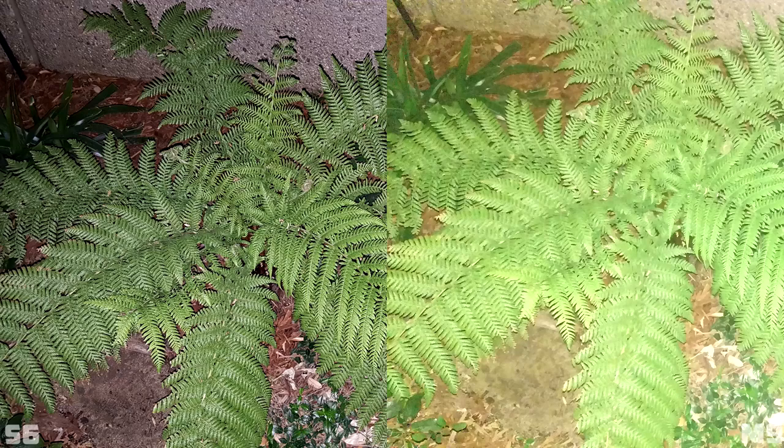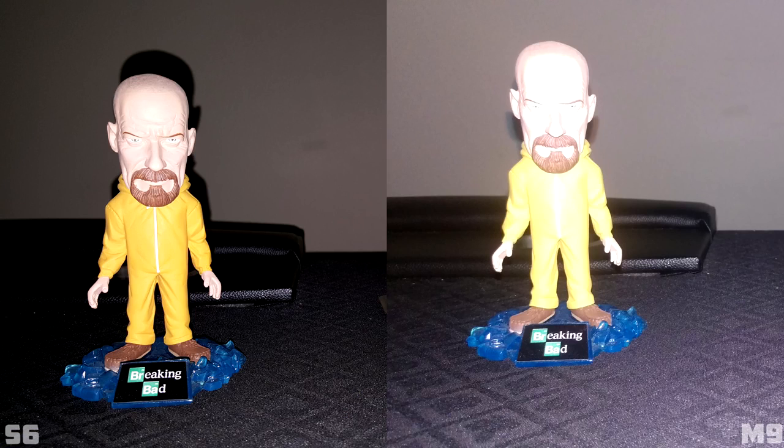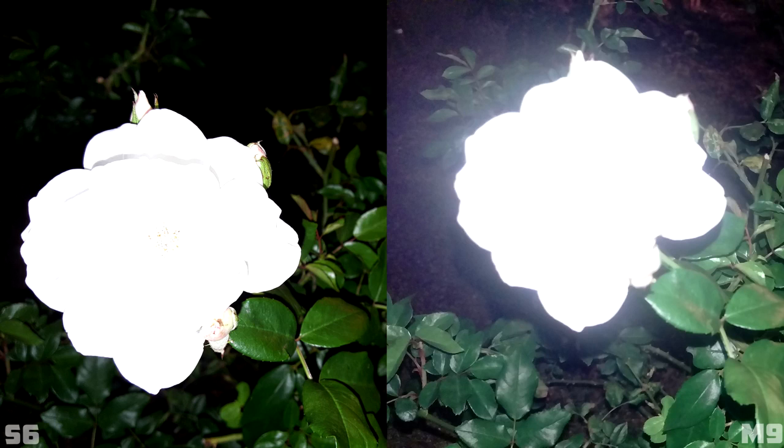Now let's talk about the flash. The S6 doesn't have the best flash on a smartphone. I concluded that in my previous camera test video. In fact, the 6 Plus has a better overall flash, but the S6 flash certainly beats the M9. There is just too much light coming out of the camera, and it completely washes out the image every time, especially when taking pictures of white objects. The reflection of light certainly doesn't help either camera's flash.